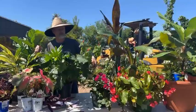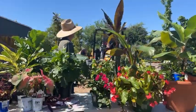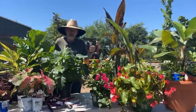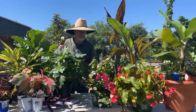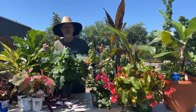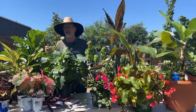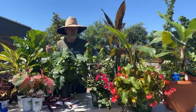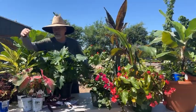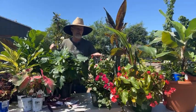We got things going on here. They're not budding up yet. It won't be too long. Of course, this is another example of, and of course hummingbirds love these. So if you want to have some exotics, nothing like hummingbirds floating around to give it a look.